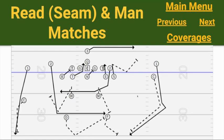Field side, we're in man. Boundary side, we're in read. Two detached is read, one detached is man. Field side first, corner's inside leverage on number one. Man all the way. Free safety, he gets a cross, sink for depth, look for work, and you're going post to deep crosser, so it would be a little bit of which receiver is better according to scouting and game plan. Is it that number one to the field, or is it one of the guys over here, where that free safety really needs to help?